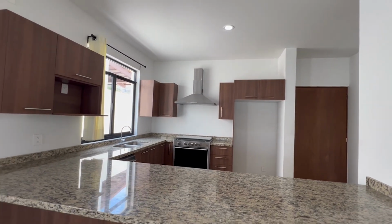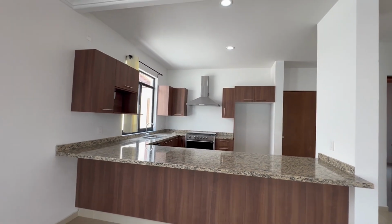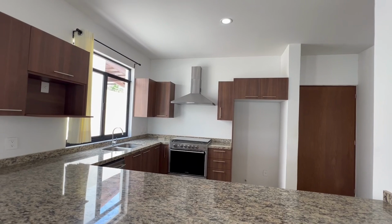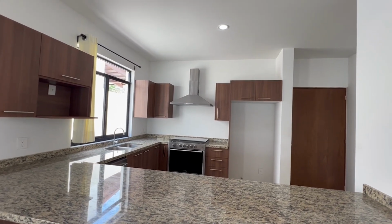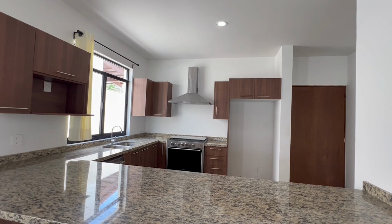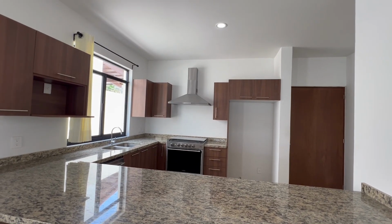The surfaces are topped off with a nice finished granite. I really like the space that they've created here in the kitchen. You have lots of surface space to work with, lots of cabinetry. I mean, it's just a well-appointed kitchen.